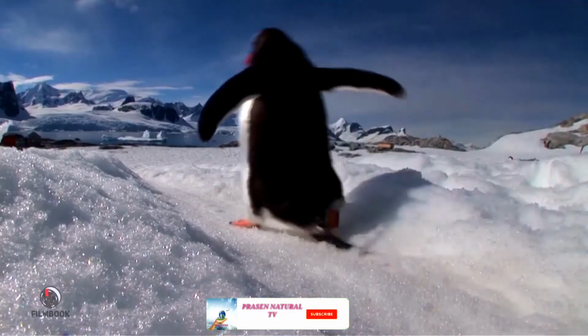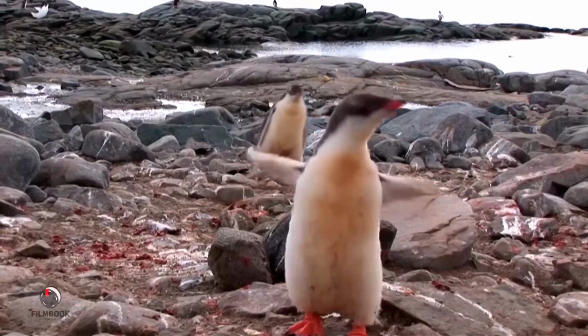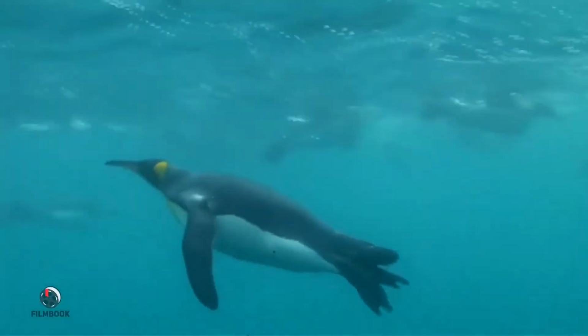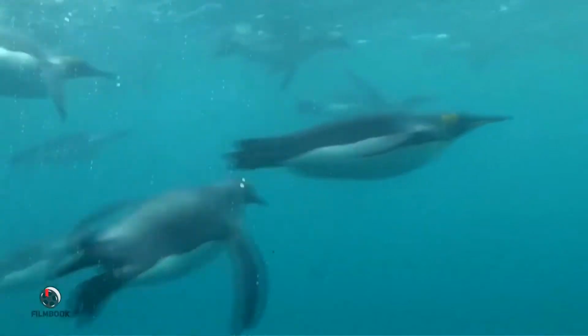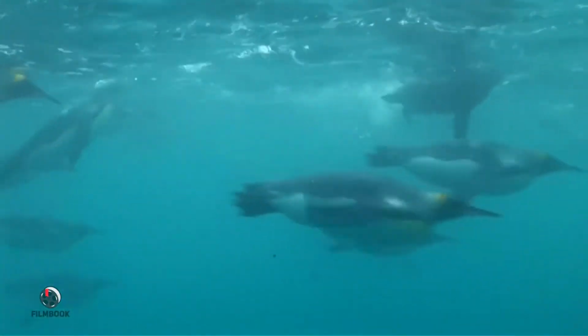Although penguins are technically birds, they certainly can't use their little wings to fly, as much as they wish they could. Instead, penguins use their wings as flippers, gliding fast and gracefully through the freezing ocean waters. With these underwater wings, penguins can swim as fast as 12 miles an hour.